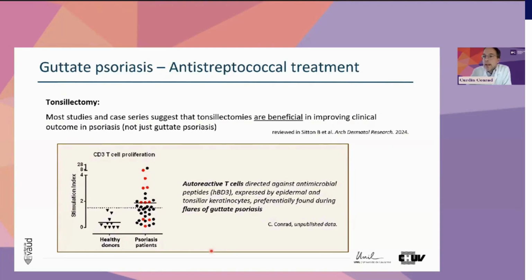And what we found is HBD3 directed T cells, so against the antimicrobial peptide human beta defensin 3, which is expressed both in the epidermis and in tonsillar keratinocytes. You can find them in psoriasis patients, but you preferentially find them, here in red, in flares of guttate psoriasis. So it could be that the activation of the tonsillitis itself leads to upregulation of these antimicrobial peptides, activating T cells, which then go into the skin and induce these flares. So this could explain this discrepancy between tonsillectomy and anti-streptococcal or antibiotic therapy.